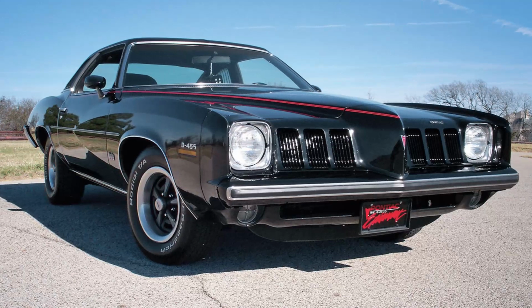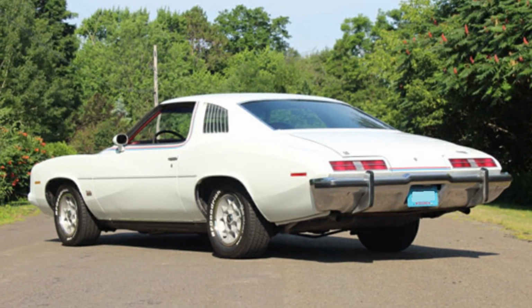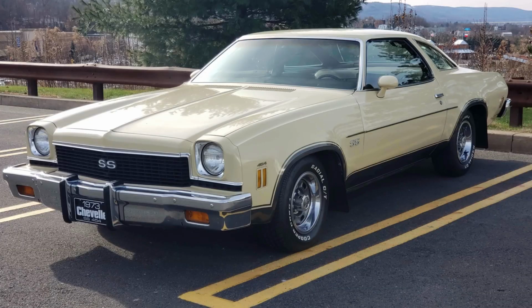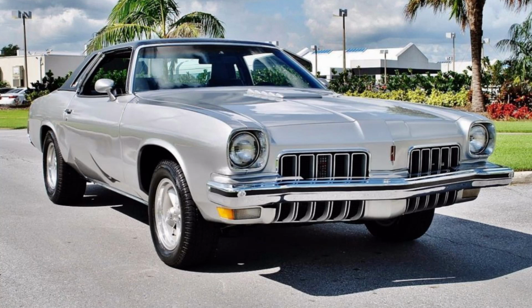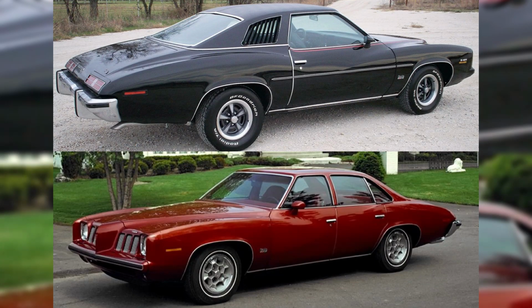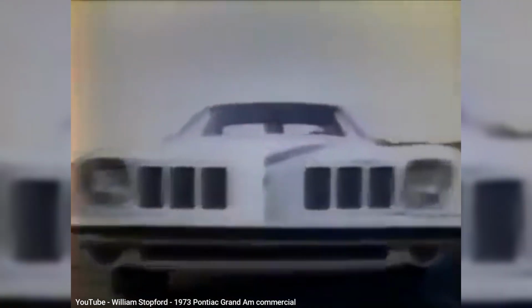The resulting car was the 1973 Grand Am, built on GM's A-body platform that was shared with two other Pontiacs, the Le Mans and GTO, and also the Chevy Chevelle, Oldsmobile Cutlass Supreme, and the Buick Century. Built in both 2- and 4-door body styles, the Grand Am was unique in that it had what would later become a Pontiac trademark, a flexible plastic nose which could return to its original shape after a minor collision.